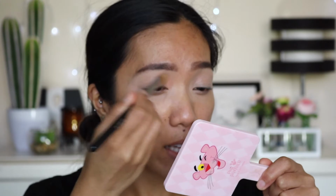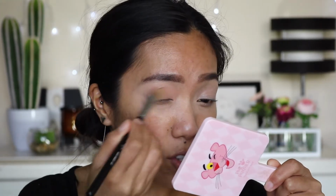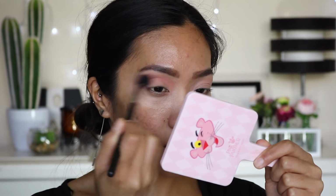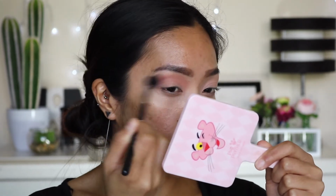The eyeshadow palette doesn't come with a mirror, but I'm not really bothered by that, because for $12 you get a very pigmented eyeshadow. I am going to start off with this one right here called Period, with a T. Oh my gosh, that picked up very well. So I'm just gonna fluff this off my crease and blow it out.